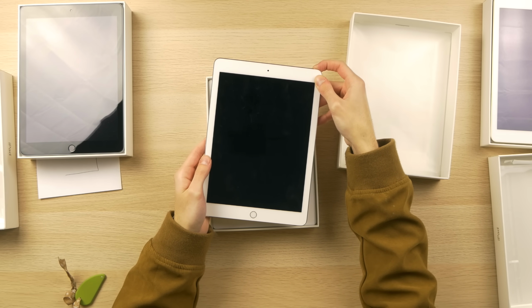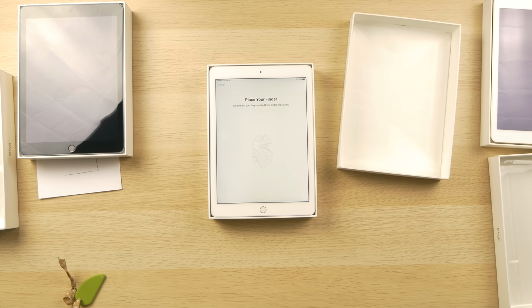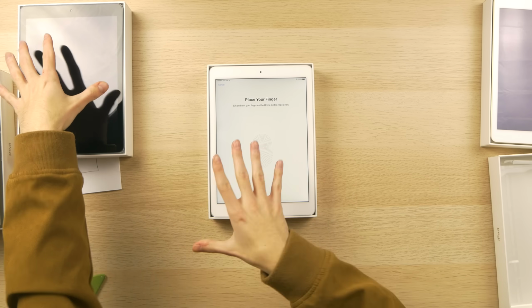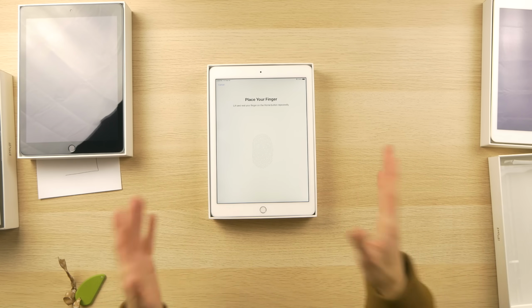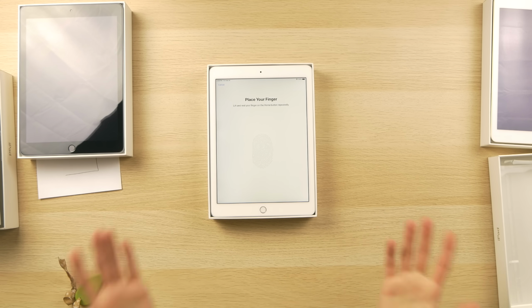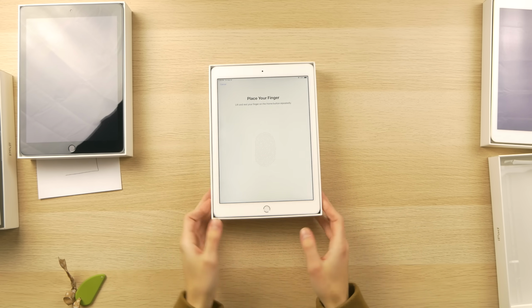Let's power it on here. Data and privacy, continue, Touch ID. So yeah, this is legit too. Very happy with my purchase, and I cannot wait to compare all three of these to the iPad 7th generation, and of course compare this iPad Pro to the Pro 10.5 and the Pro 11 inch, and probably the brand new Pro 11 inch coming in March.